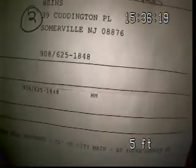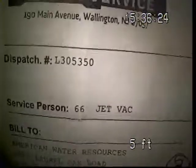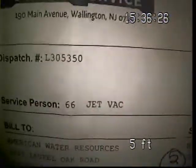Customer located at 39 Coddington Place in Somerville, New Jersey, or 8876. Work number L305350. Today we are jetting the sanitary sewer line from the clean out located next to the utility sink.